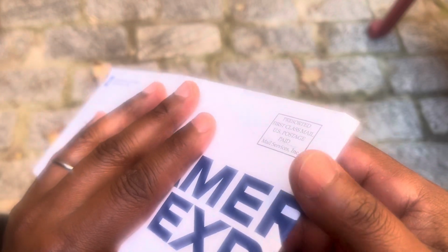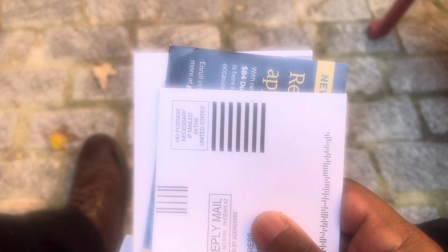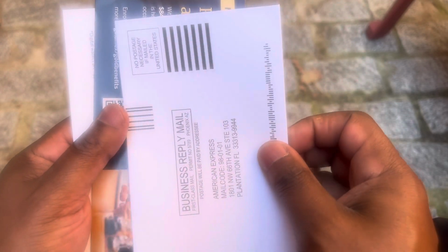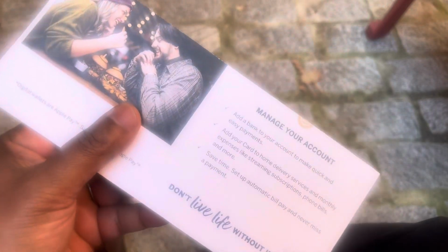So I've had an American Express card for a pretty long time, and I had no idea that they introduced a white gold card as a limited edition. I ended up with the red gold as a limited edition, and then they reintroduced it as a permanent option, probably due to the popularity.